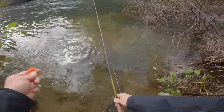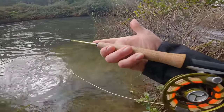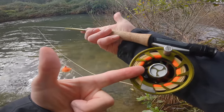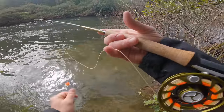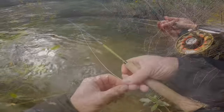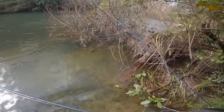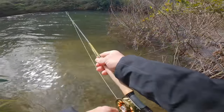And then the rod I'm using is Popeye, which is the Helios 3 6-weight F. Mirage LT size 2 reel. On here, as you know, is the Infinity Smooth Camo from Scientific Anglers. Let's move and go find some nymphable water, eh? And then see what we can find.